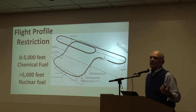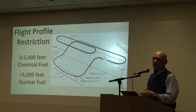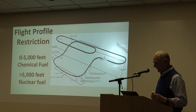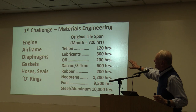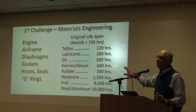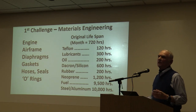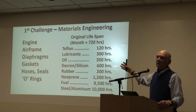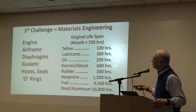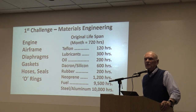Obviously, that's going to add a lot of complexity to the engine, so now I'm not just building a nuclear-powered engine, I'm building both combined into one engine. But those are the restrictions. I'm not going to talk about this much. This was the largest part of the entire program. George Pomeroy, my mentor, was in charge of this, and the entire program progressed at the speed at which they solved these issues. I mean, you've got things going away in a high nuclear field here. Teflon, 120 hours, oil is deteriorating in 200 hours.